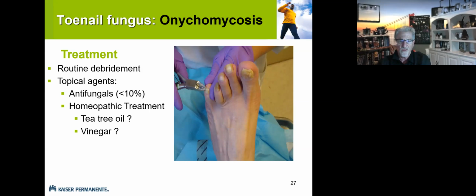Well, one of the best ways to deal with fungal toenails is to just keep the nails thinned down and cut short. And you can see in this slide here, the person is using a toenail clipper that's very strong, kind of looks like a wire cutter, and it's the best way to cut thick and fungal nails.